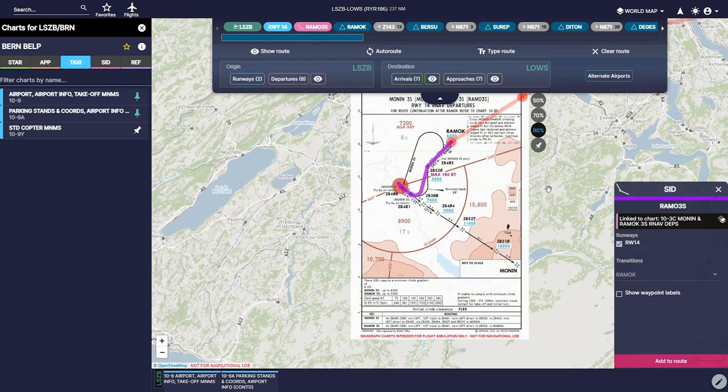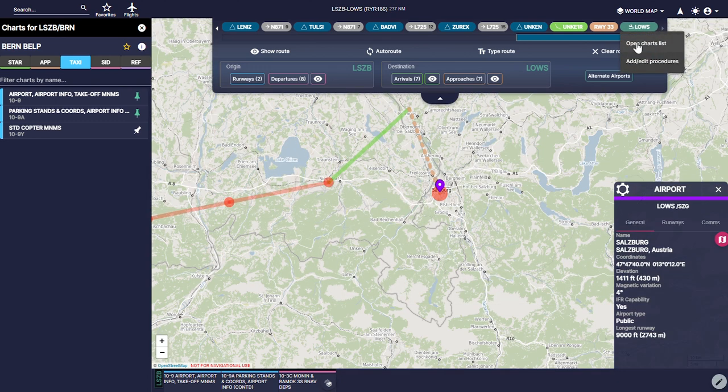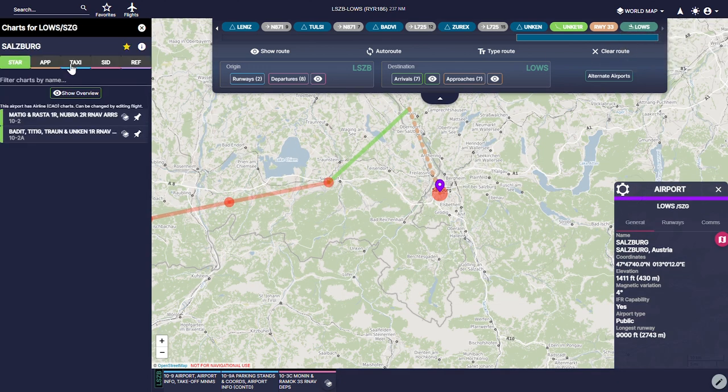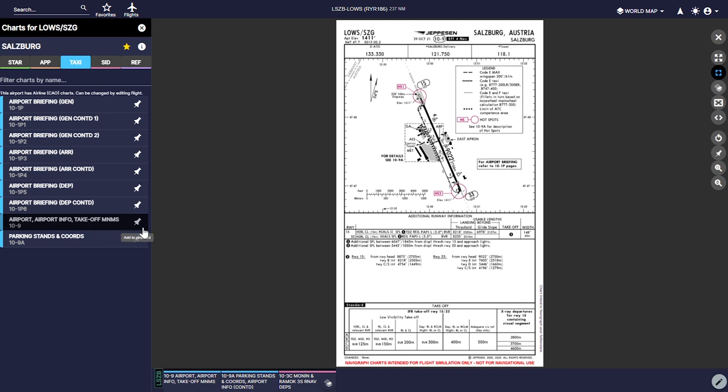This is the departure from Bern, and this is the one that it's showing going up here. So I'm going to pin that also down to the bottom. Spinning over to our destination, open the charts list. Going to need to know the airport information, pin that, and also the parking stands as well.